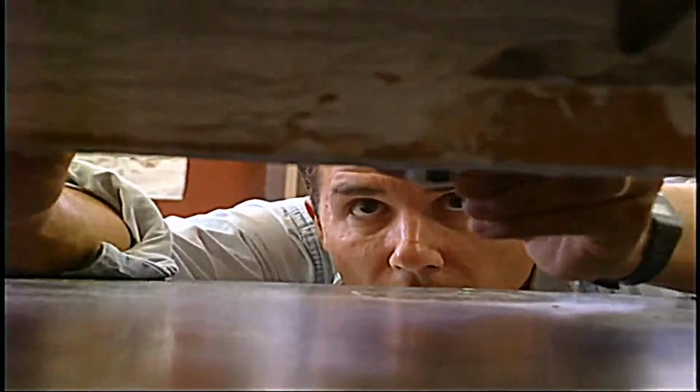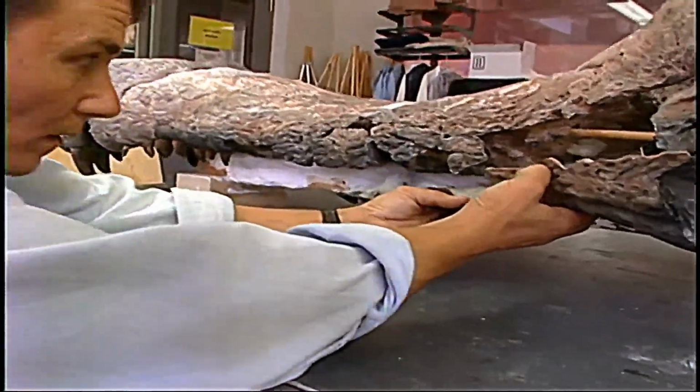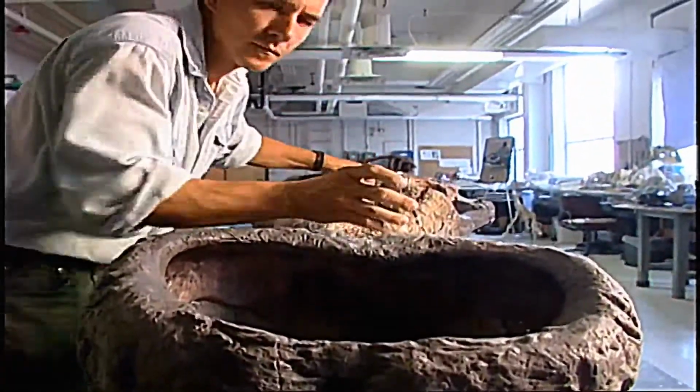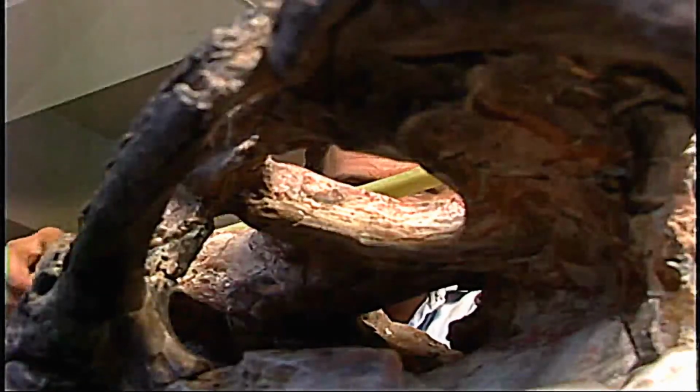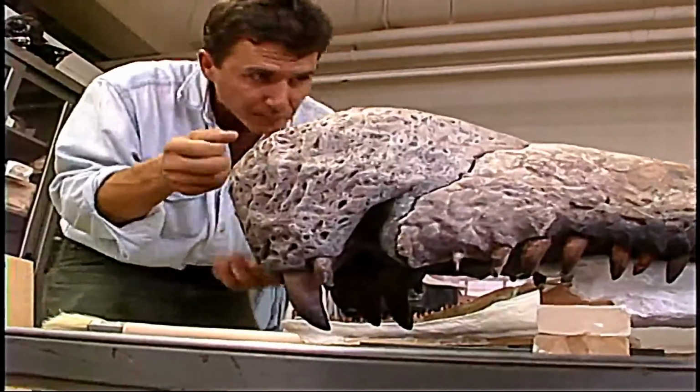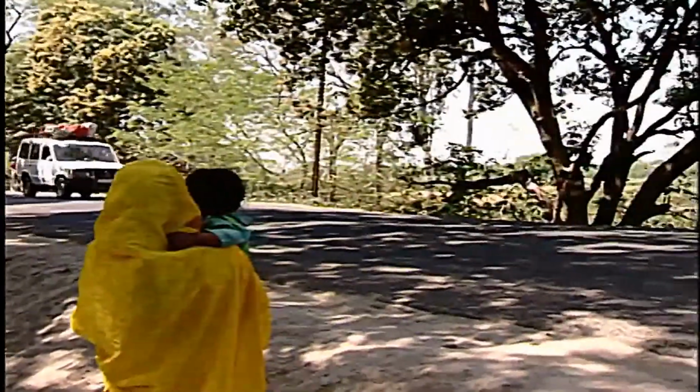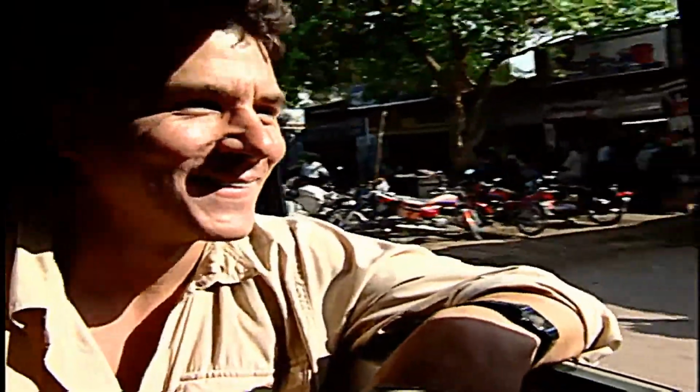But Paul must still answer two final questions before he can complete the finished Supercroc. Exactly how long was it? And what pose will best embody its essence? For the answers, he must head into the field again. This time, he seeks a crocodilian that more closely resembles Sarcosuchus.